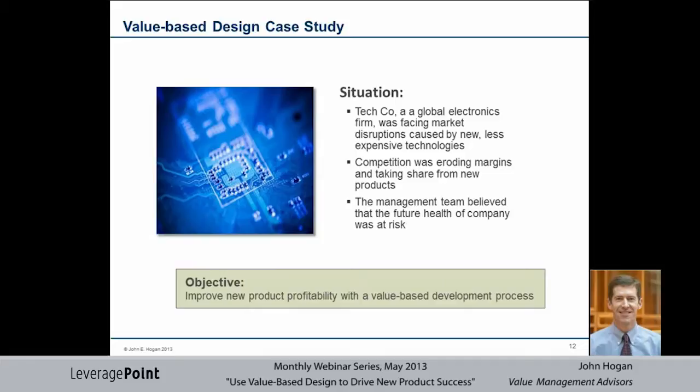So let me give you an example. That's all good conceptual stuff, but let's talk about a real company. This is a company that has applied this approach to fundamentally change their approach to product development, but also it started to change the nature of their product portfolio in some pretty substantial ways.